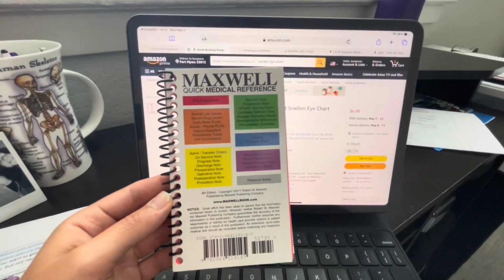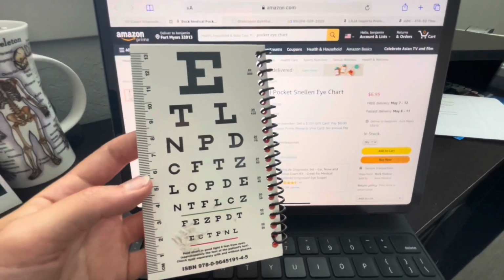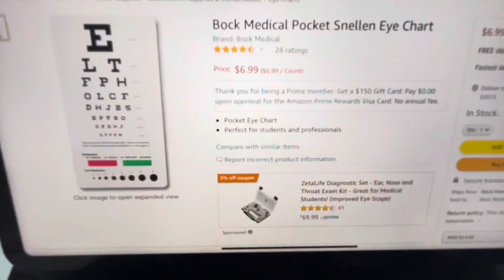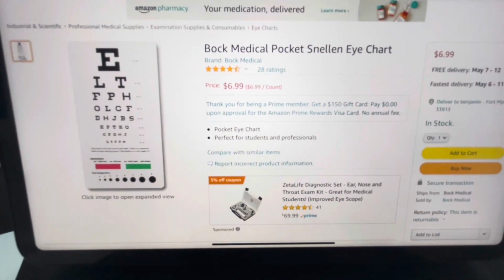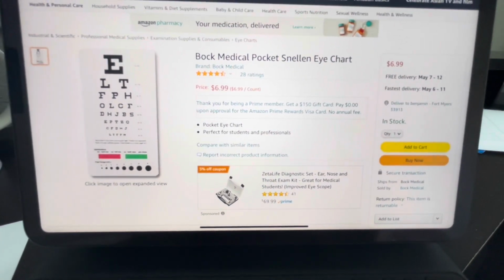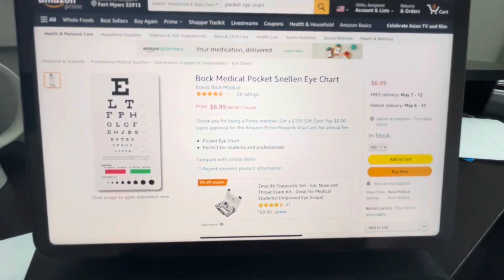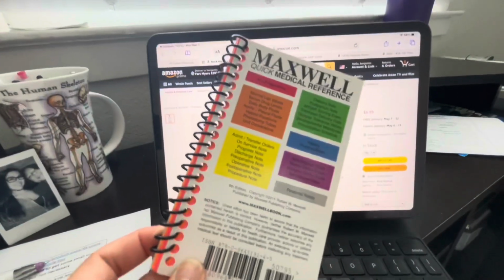Going back to this Maxwell Quick Medical Reference book, on the back it does have an eye chart. However, this is one that was suggested by the class above us, and I'm gonna purchase it anyway, just to have it on hand, separate from this little booklet.